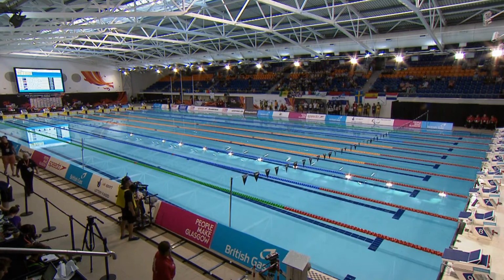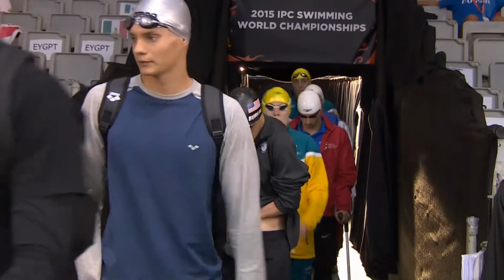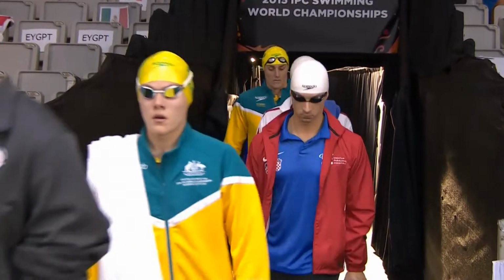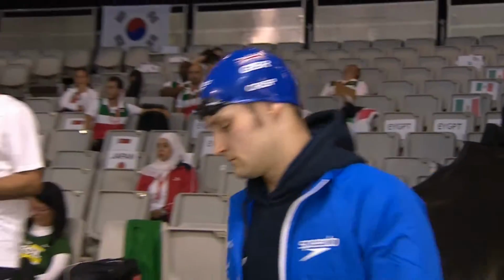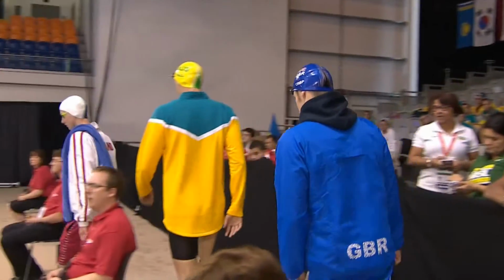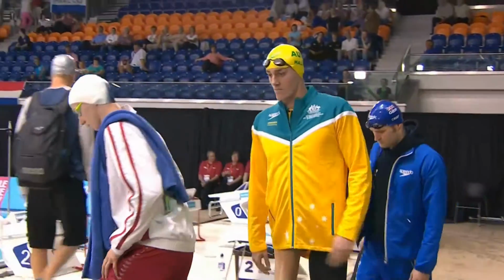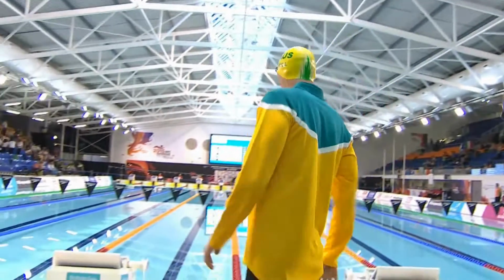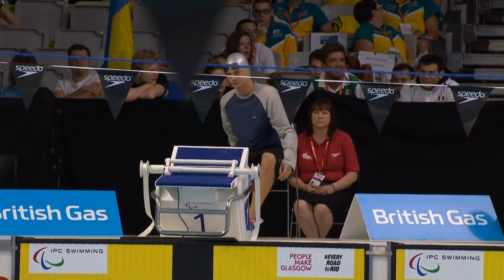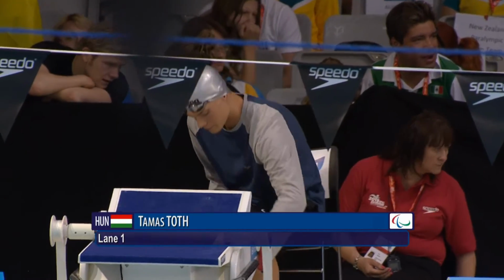James Crisp in the centre lane. He looked lovely and balanced this morning in the heats, but there were all sorts of great swimming going in across the pool. Brenden Hall there, the big Australian, well, he looks like he means business. For a one-legged S9 swimmer, he is very, very good off the backstroke start. The turn let him down this morning. If he can polish that up a bit, he could be causing a lot of trouble to James Crisp.